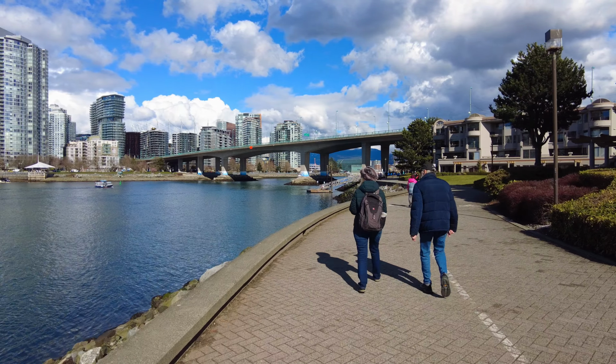This section that we're coming up onto is the old Olympic Village, and lots of people still refer to it as Olympic Village. Some of these buildings were built specifically for the 2010 Olympics and the Athletes Village, and after that was completed, they converted those buildings into residential places that people could live.